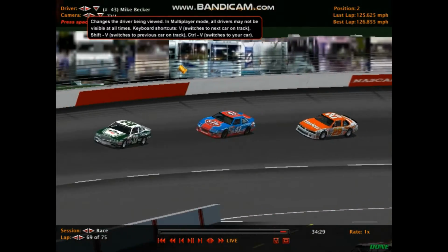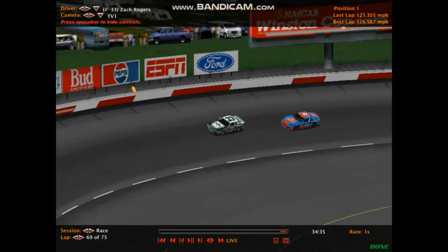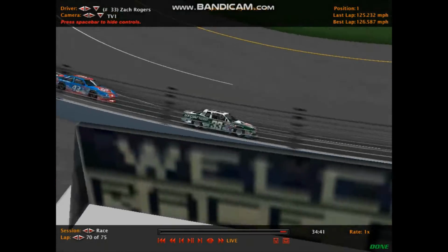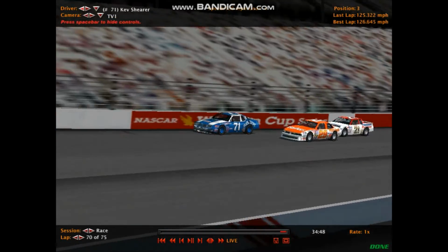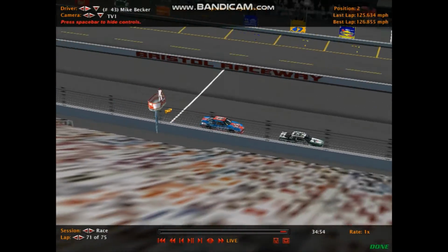Meantime, the battle for the lead is about to develop here as they go into turn number three, off turn number four. Becker is right there in second position. Kevin Shearer is up to third position. He might possibly be in the pursuit or not. Nope, here comes Fitzwater to the low side. Off turn number four, that completes lap number 70. Five laps remaining.